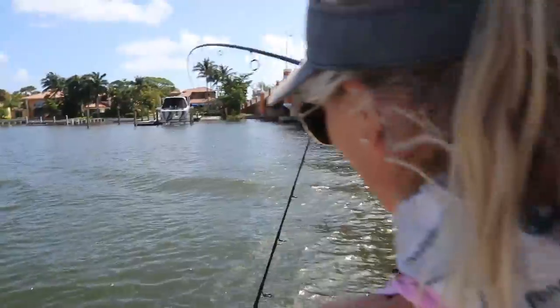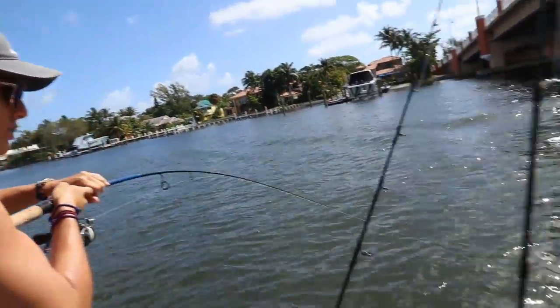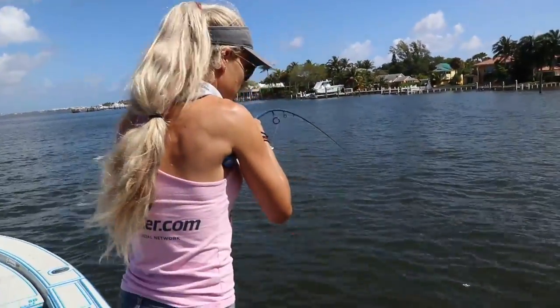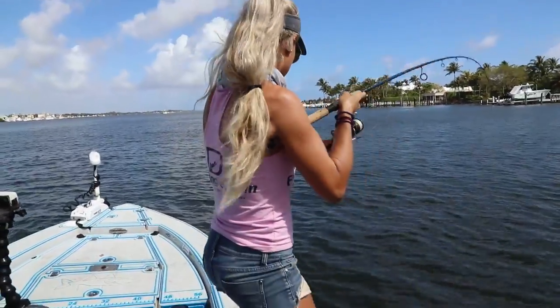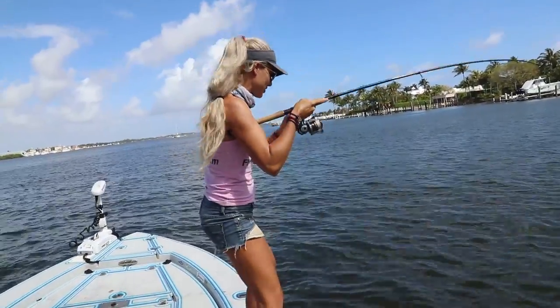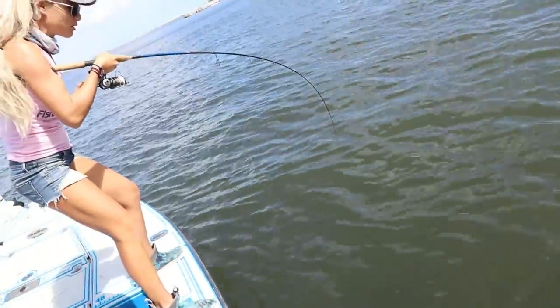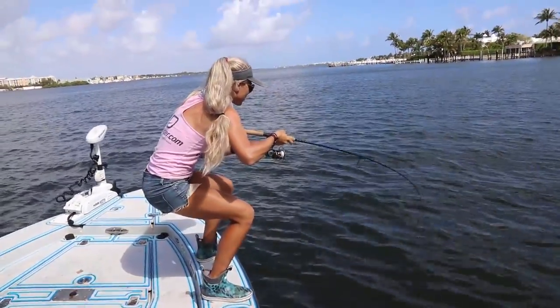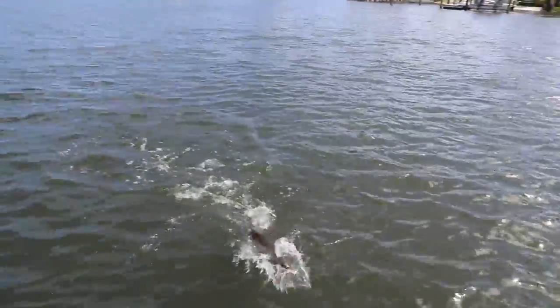I'm using 20 pound. I switched to that shrimp like I told y'all and it seemed to work. He's taking drag though. Come on, buddy. Get up here. Using a tiny little light tackle setup. Just coming close. Oh baby, he's beautiful. Please stay hooked, fish gods. Please stay hooked. Yeah! Woo!